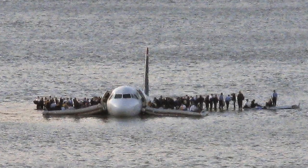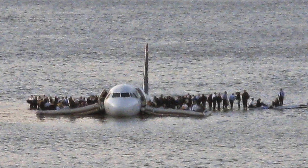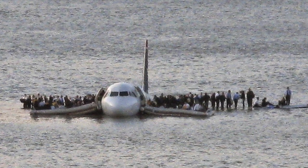Let's talk a little bit about Flight 1549. That's the flight where Captain Sullenberger flew a U.S. Airways jet into the Hudson.